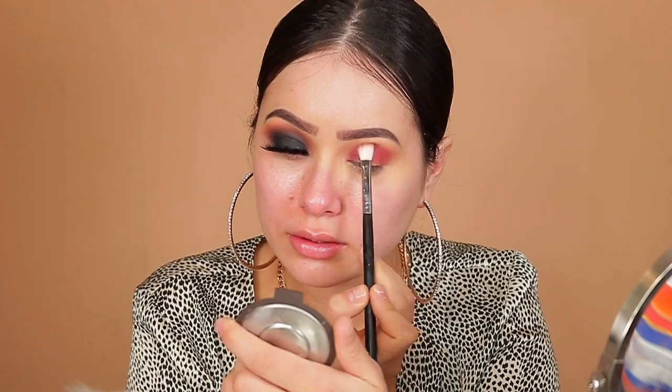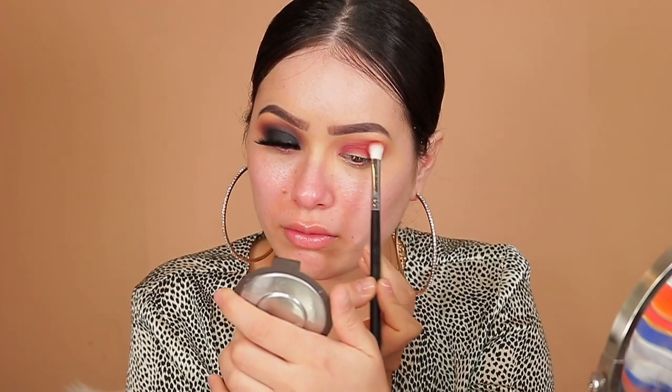I'm also going to mix some of this Romance shade, which has more of an orange undertone. And I'm going to pop that orange right above that red. It's okay if we get color on the lid because right now I'm going to apply concealer on it, and you'll see what I need in a second. So it's okay to start low and work your way up, because I feel like that's going to be easier when doing a smoky eye.